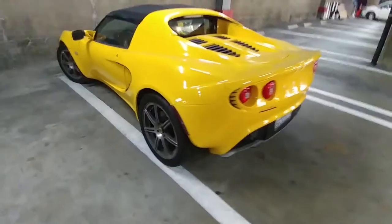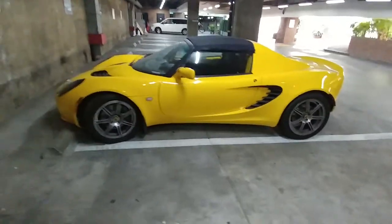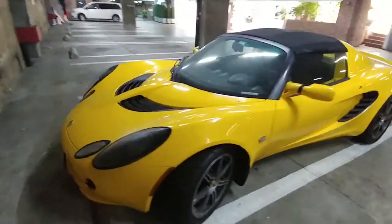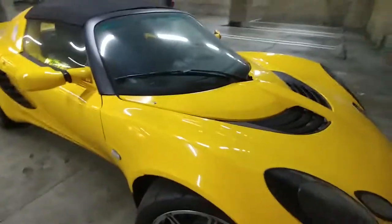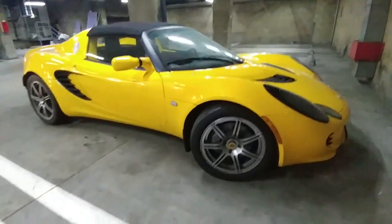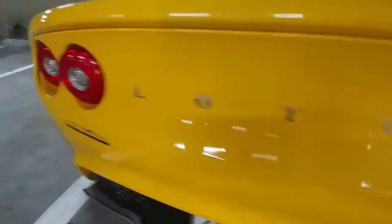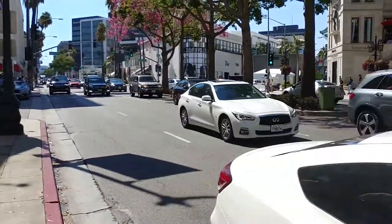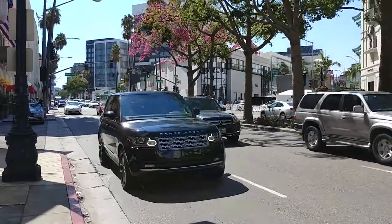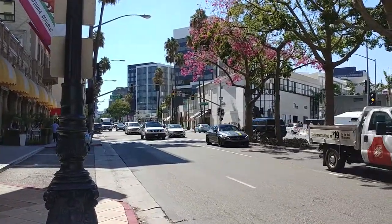This is the first Lotus on the channel, but this car is legendary. Yeah, it's got a Toyota Camry engine in it, but it's so light. Yeah, this one looks like it wasn't taken care of well, but at least he's using it. Super legendary car right here. Lotus 720S on the road. Yeah, it looks pretty good on the road.